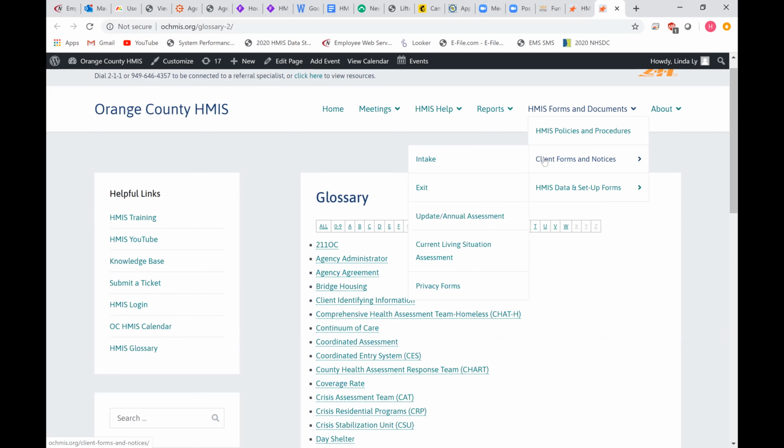Does anybody have any preference on format? I'm getting a vote for the current format.